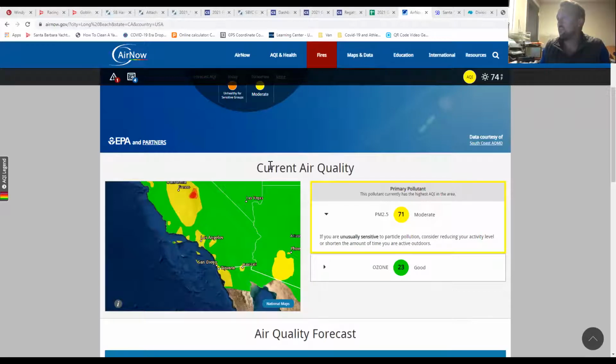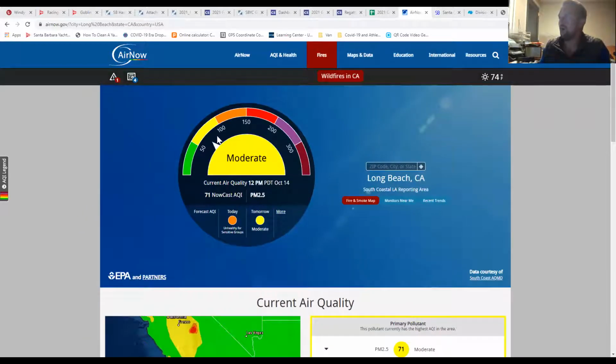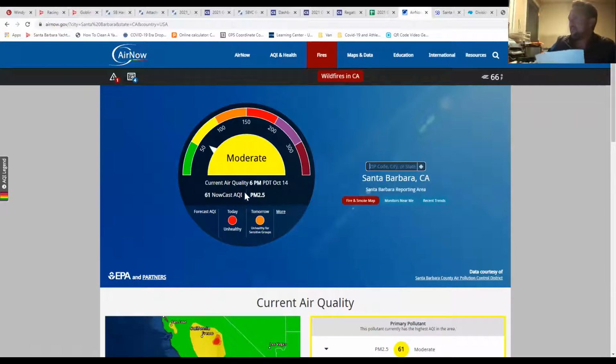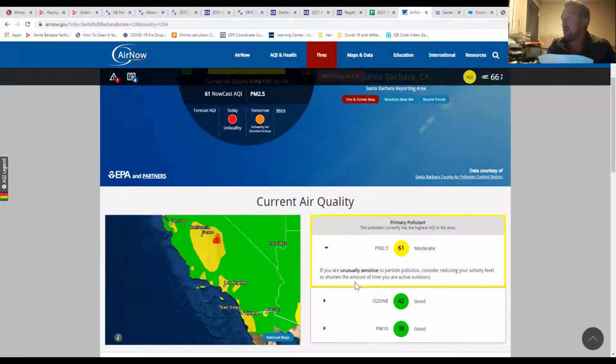So this is the AirNow one. As you can see, we're in moderate here. Oh, this is Long Beach, sorry. 93109. All right, so Santa Barbara is lower than Long Beach. We've got 61 in Santa Barbara down by the harbor. There are also a couple of online apps that I'm going to email out.